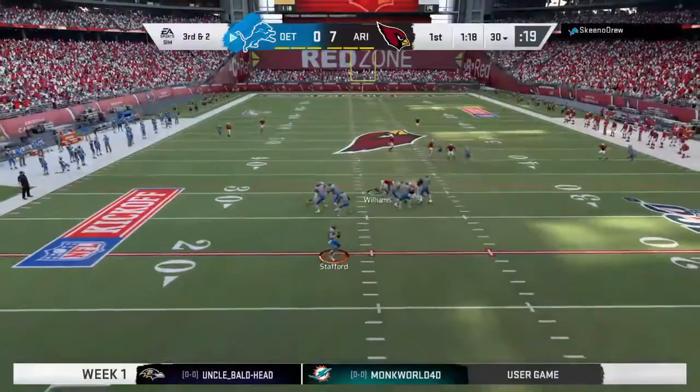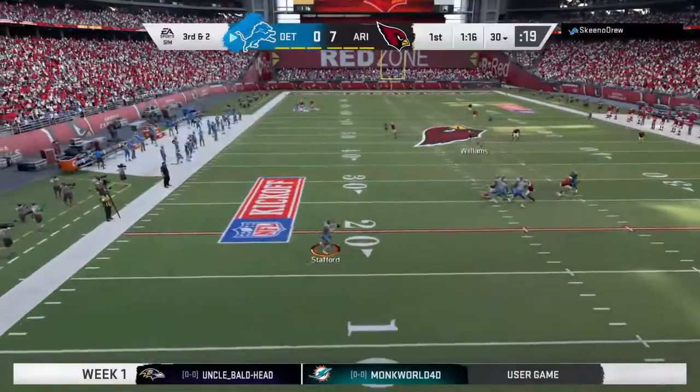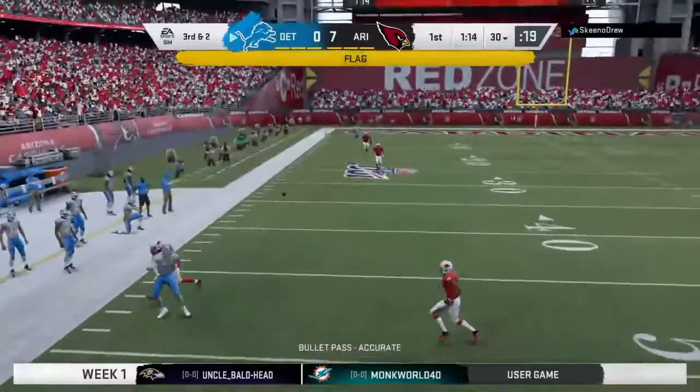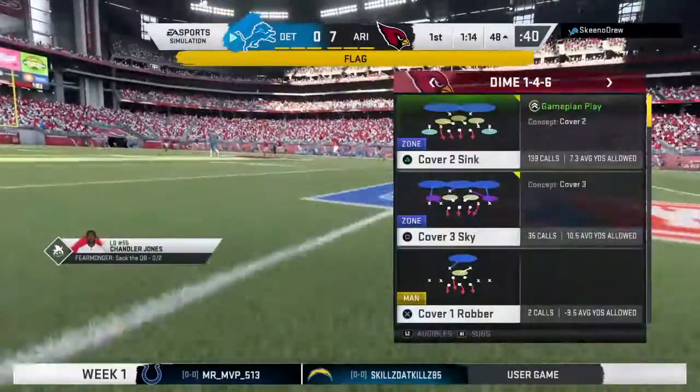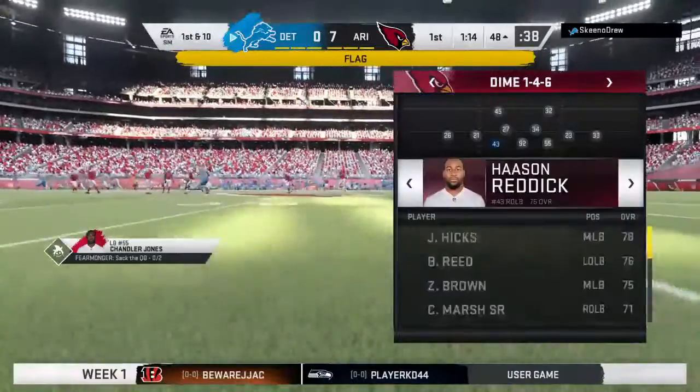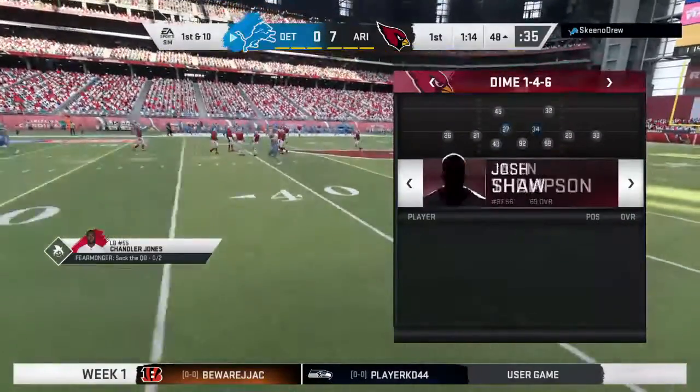3rd and 2, Stafford. That's incomplete, but there is a flag down, so hang on. A big call coming on 3rd down. Some boos coming down right now from this home crowd after that call.